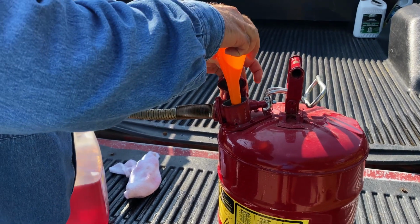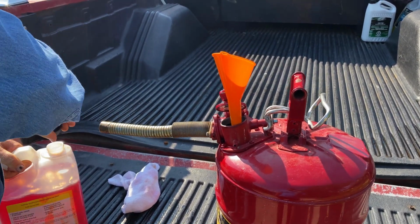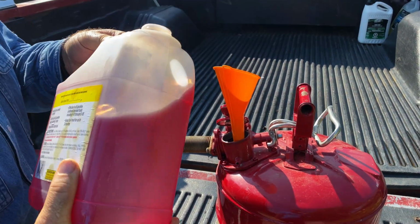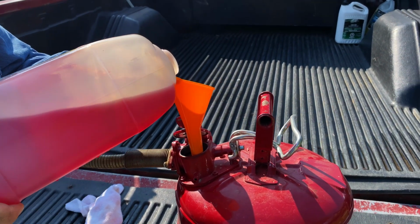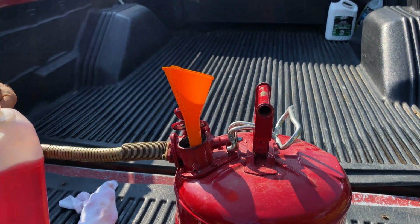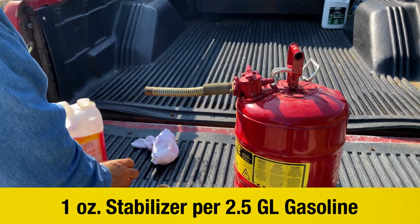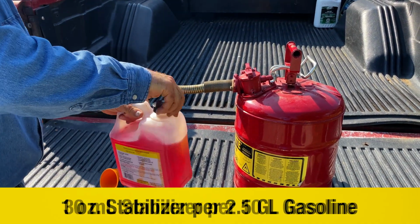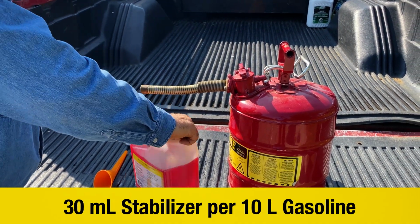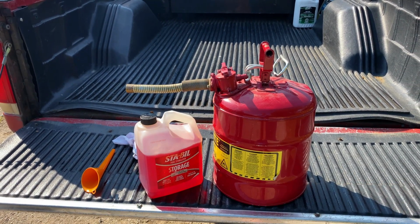One excellent option to keep gasoline in reasonable shape during storage is to add gasoline preservative as you fill gas cans at the station. A big jug of preservative lasts a long time because gasoline generally only needs 1 ounce of stabilizer for every 2.5 gallons of fuel. That's 30 milliliters for every 10 liters of fuel if you're a metric person. Gasoline treated like this keeps fresh for a couple of years, so it's well worth doing.